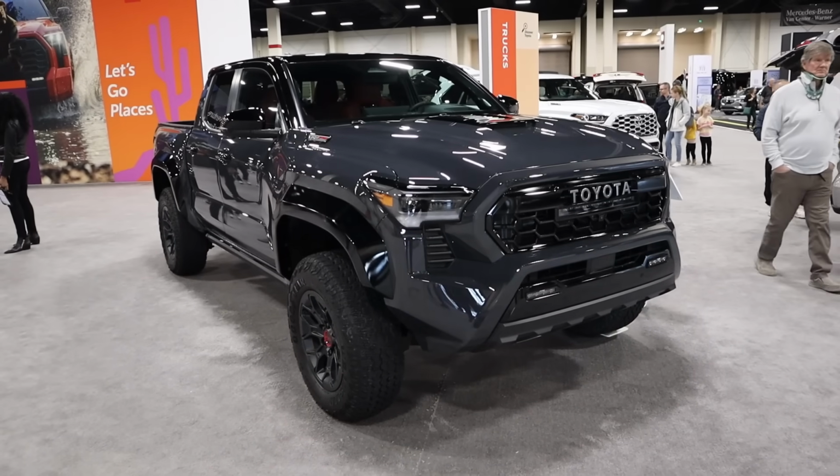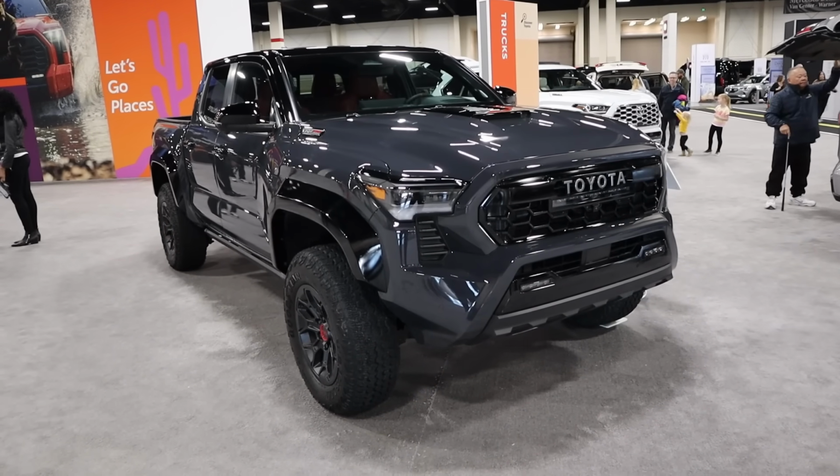Hey everyone, it's Ben Hardy here, and today I'm going to be looking at the all-new Toyota Tacoma TRD Pro. I saw this at the auto show here in Utah, and it was really cool seeing the new Tacoma in person because I happened to see it the same day that I saw the new Ford Ranger. I mean, these trucks are really going to be duking it out back to back.